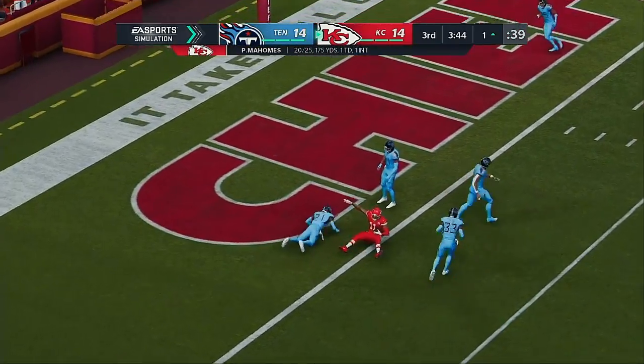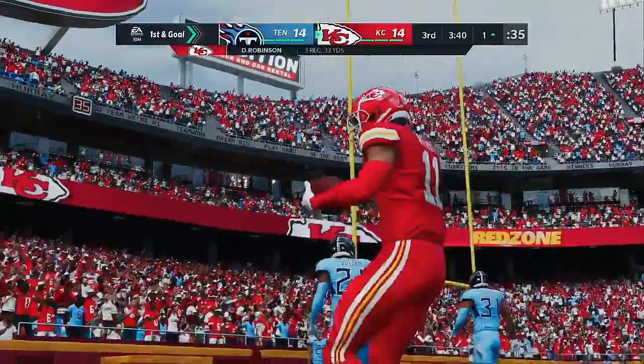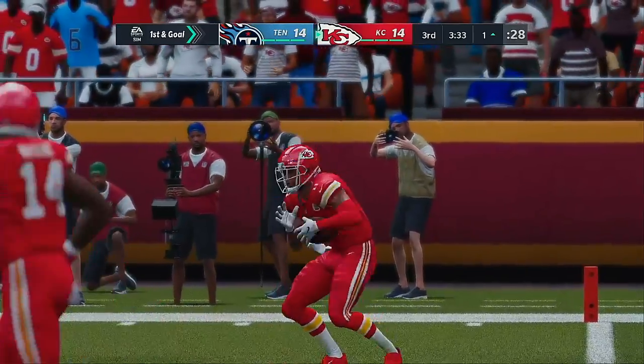Caught out left side by Robinson. And the Chiefs are going to have first and goal as they try to finish off this drive with 6 points. The Chiefs have got the passing game rolling a bit. And another first down. Goal to go.